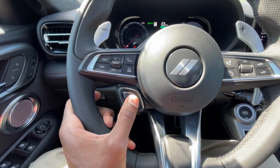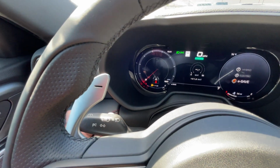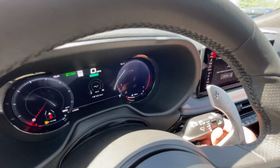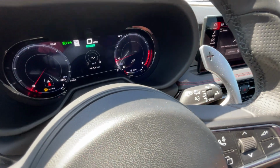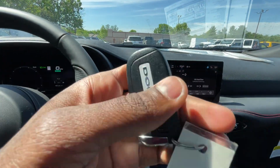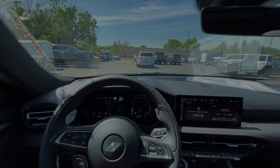And then your e-drive modes, hit that. You can go through your hybrid, electric, or e-save modes. Blinkers, lane keeping system. And then you have automatic wipers, so you can set that there, and then low, high, and then pull up here for the front wiper fluid, push back for the rear wiper fluid. Push button start. Finally, here's the key fob with remote start.